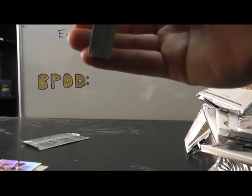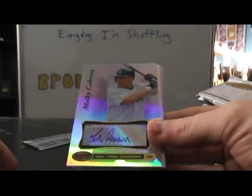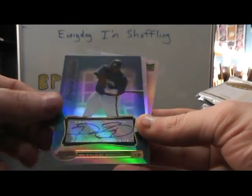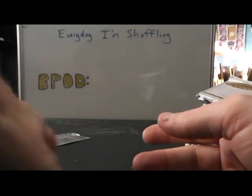Make sure we got nine here. One, two, three, four, five. Yeah, nine. All right. We got Troy Tulowitzki, Adam Ottavino, Melky Cabrera, Adrian Gonzalez, David Huff, Homer Bailey, Prince Fielder numbered to 99, Greg Reynolds, and Hideki Okajima.